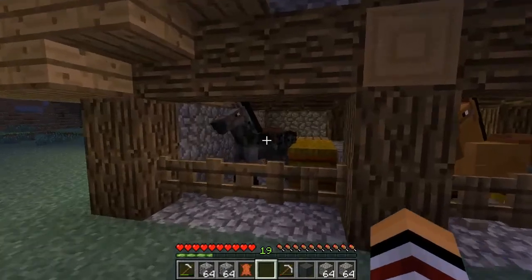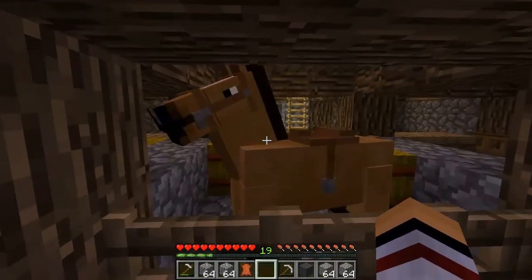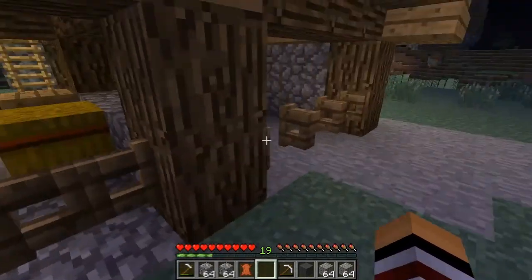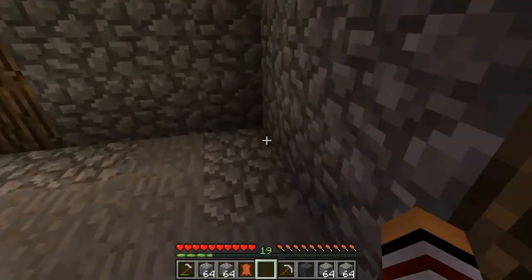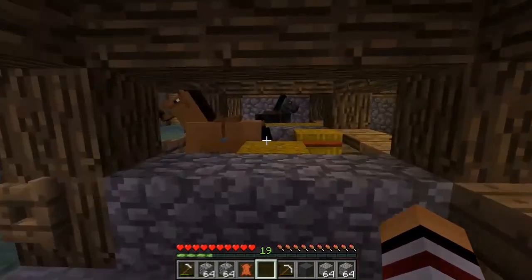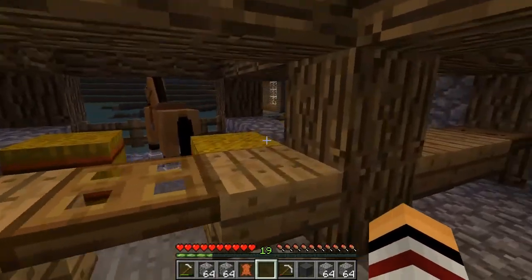So yeah, I keep my horse in here, Dusty. That's my horse. And this is just a random horse. I think my sister named it Chocolate, but it doesn't have a name tag. Maybe that's what its name will permanently be. But yeah, stalls just have three gates, some hay bales in them for the horses. Really just for show, they don't need it.